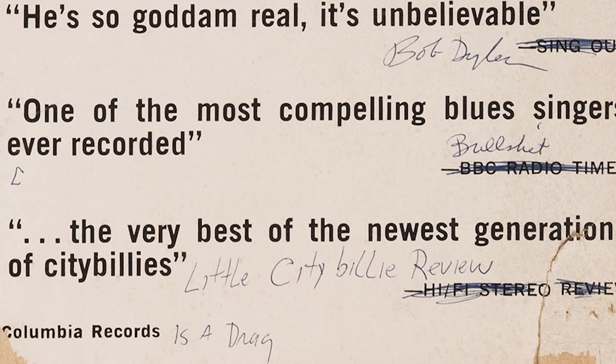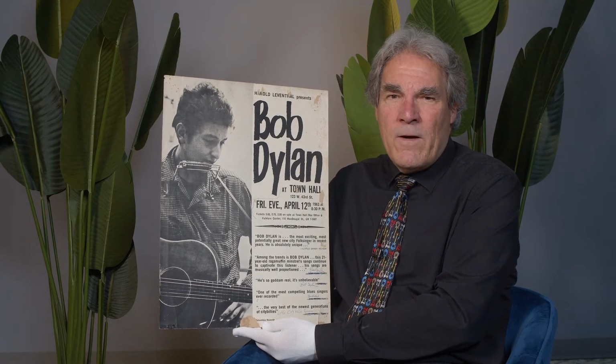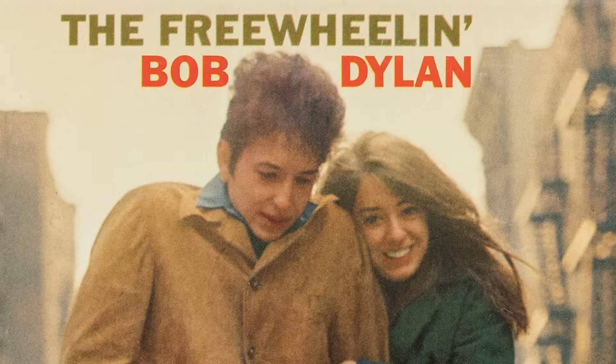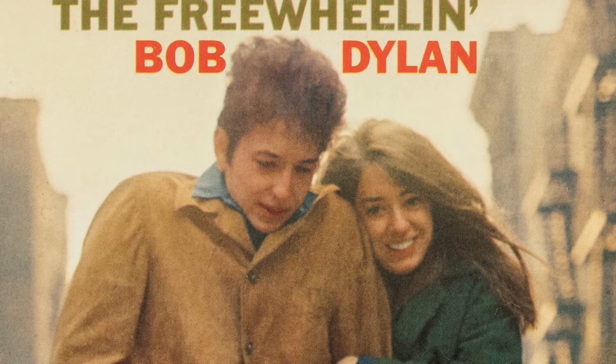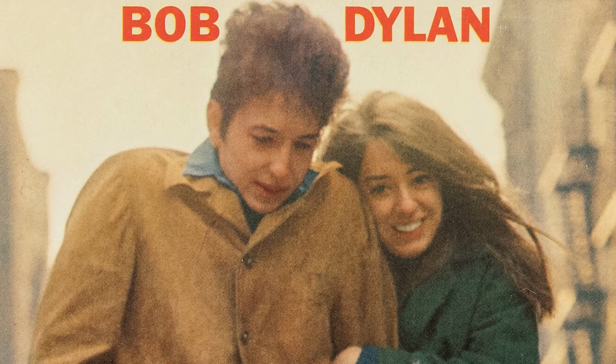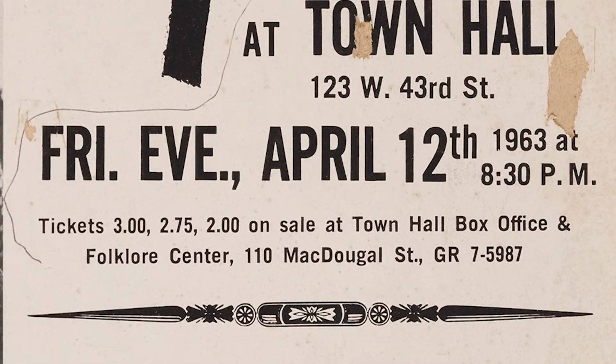And then you look at the Letter of Provenance from Barry Mushlin, who went by Barry Buttons sometimes because he collected political buttons. Great guy. I had several really nice phone chats with him. And sadly, he did pass last year, so his son is consigning this. But Barry was there. And if you see the Letter of Provenance, my goodness, he put up Dylan and his girlfriend, Suze Rotolo from the Freewheelin' cover, for the night after the Boston show, which was the very next night after this, April 13th, and they came out for breakfast.